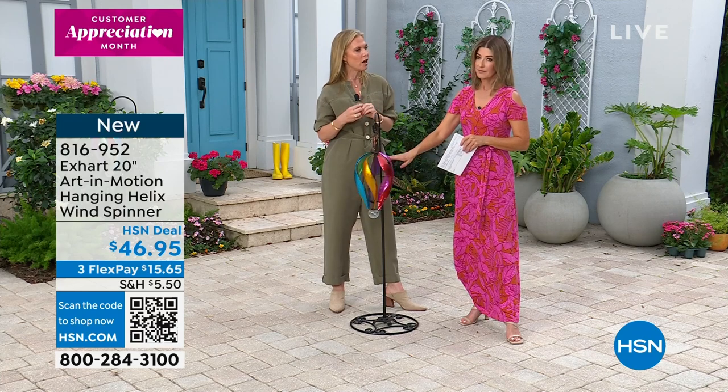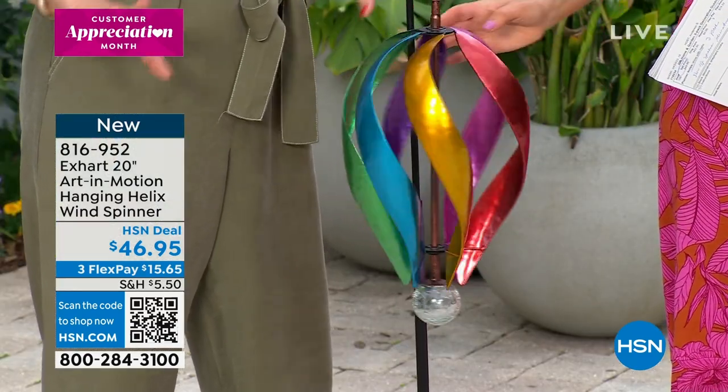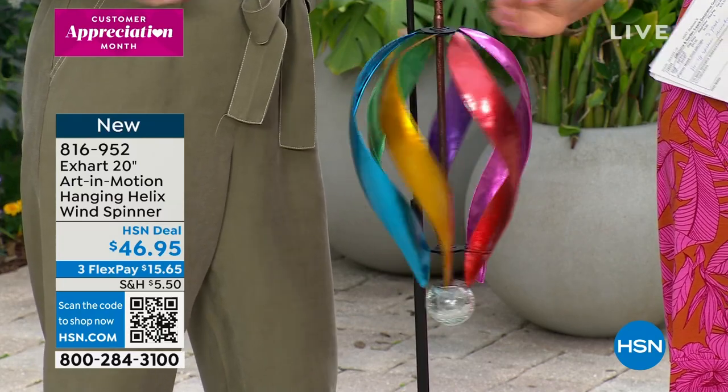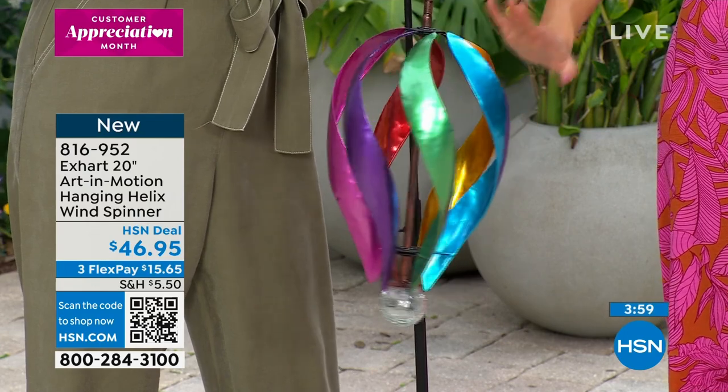And I felt that elevation, you know, you put it on one of your shepherd's hooks. You put it over your shrubberies. You put it over your flowers. And it's giving it that dimension. It's giving it that height in your garden. And also the color. And I love that you don't have to do anything.